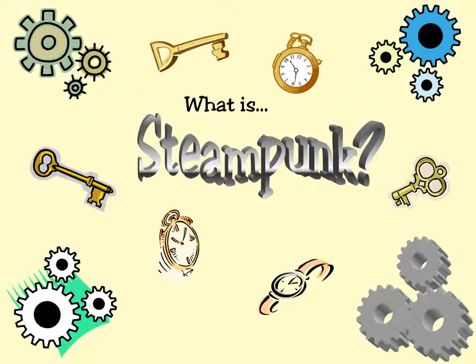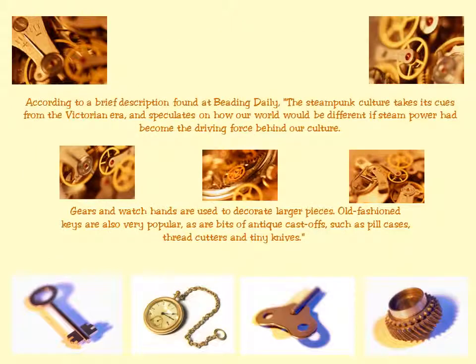What is steampunk? Its origins and influence on modern-day jewelry and accessories. According to a brief description found at Beading Daily, the steampunk culture takes its cues from the Victorian era and speculates on how our world would be different if steam power had become the driving force behind our culture.